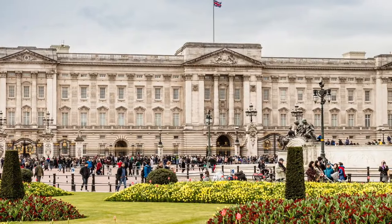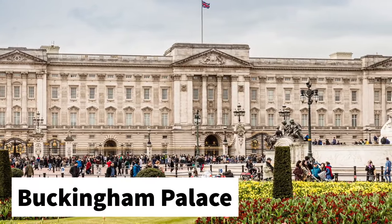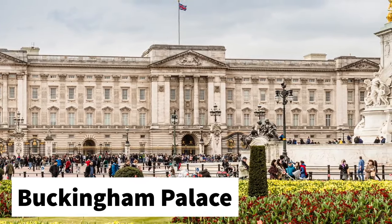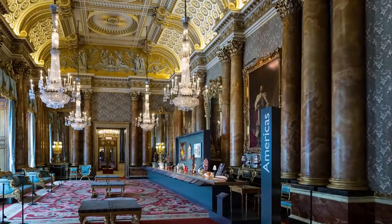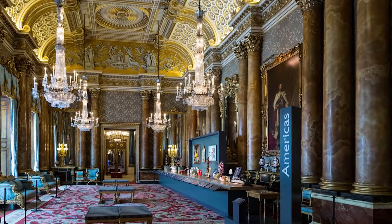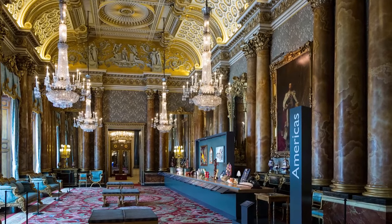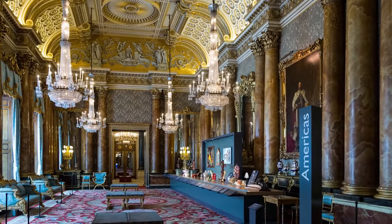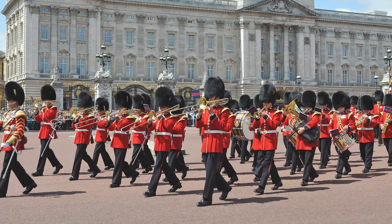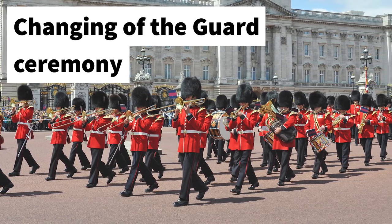Another famous sight is Buckingham Palace, the home of the British King or Queen in London. On some days, especially in the summer, you can visit some of the 775 rooms. Thousands of people come here every day to watch the changing of the guard ceremony.